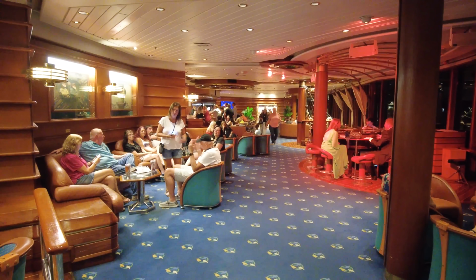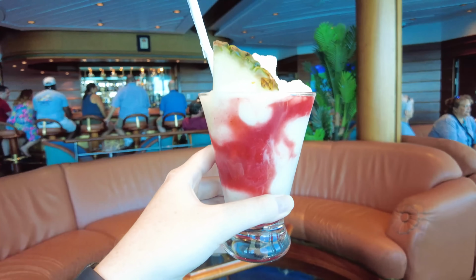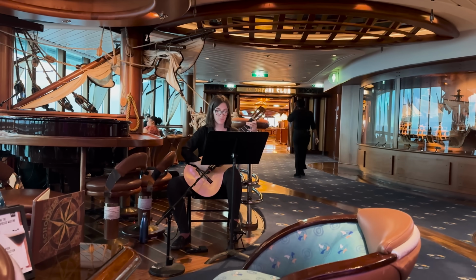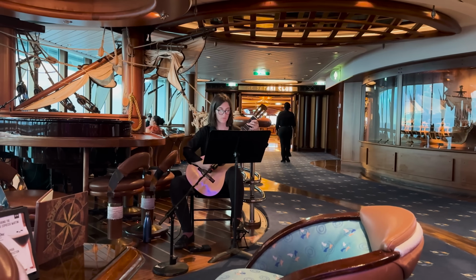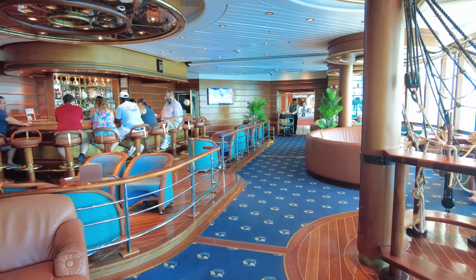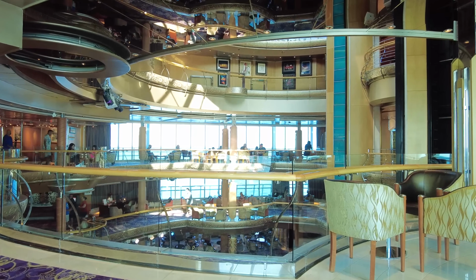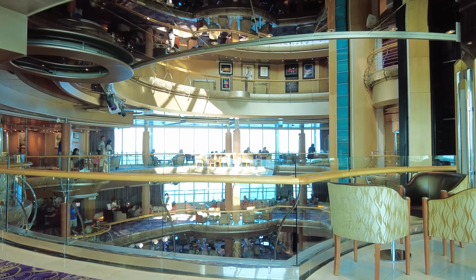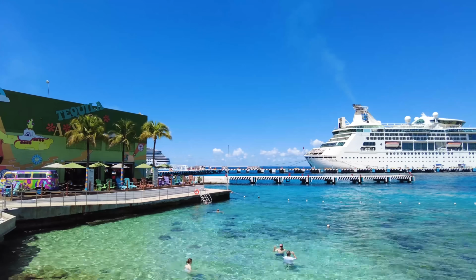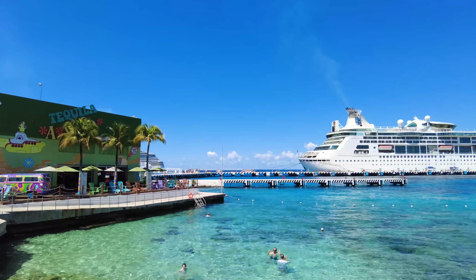I think they've done the best layout there, either on the Vision class or maybe even the Radiance class, but that's a different video for a different day. I really think Royal Caribbean had it right with the Vision class Schooner Bar. It's really great in there. And then, of course, you just have the ambiance, all the glass, the views from on board the ship in the Centrum. I like it a lot, and I think it's a great option for anybody who's on a budget and looking for a great weekend escape.